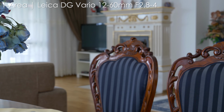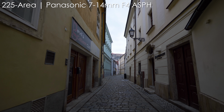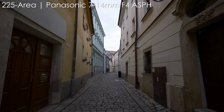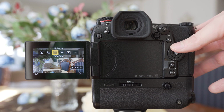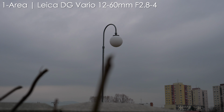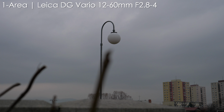Regarding the 225 area, it is suitable for easy situations, but for more difficult tasks like focusing on small subjects with shallow depth of field, the one area will work much better. Thanks to the great handling of the G9, changing focus area is extremely fast. You just need to press the button, rotate the dial, and that's it. Also, half pressing the button makes the autofocus very fast, so if you are behind the camera, half pressing the button fixes most of the issues with the autofocus.